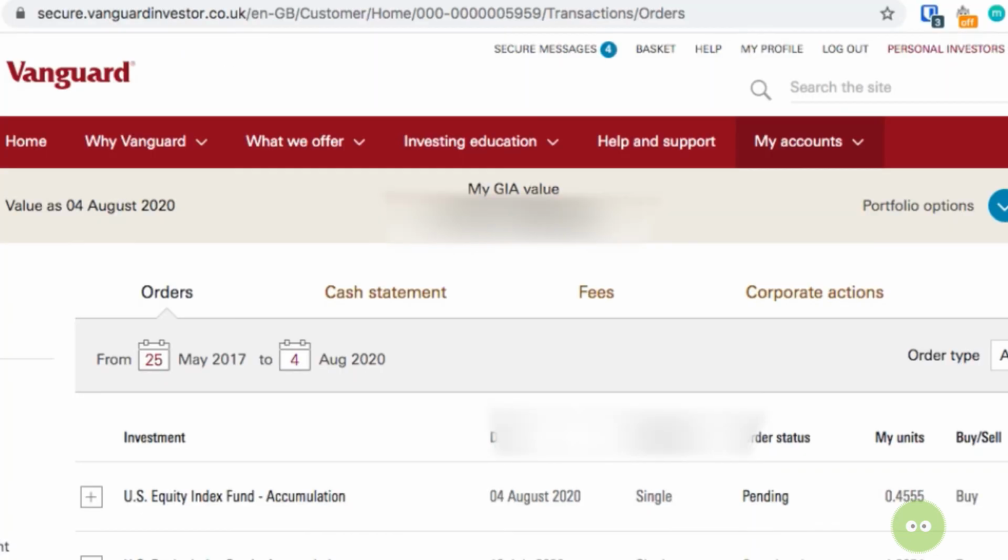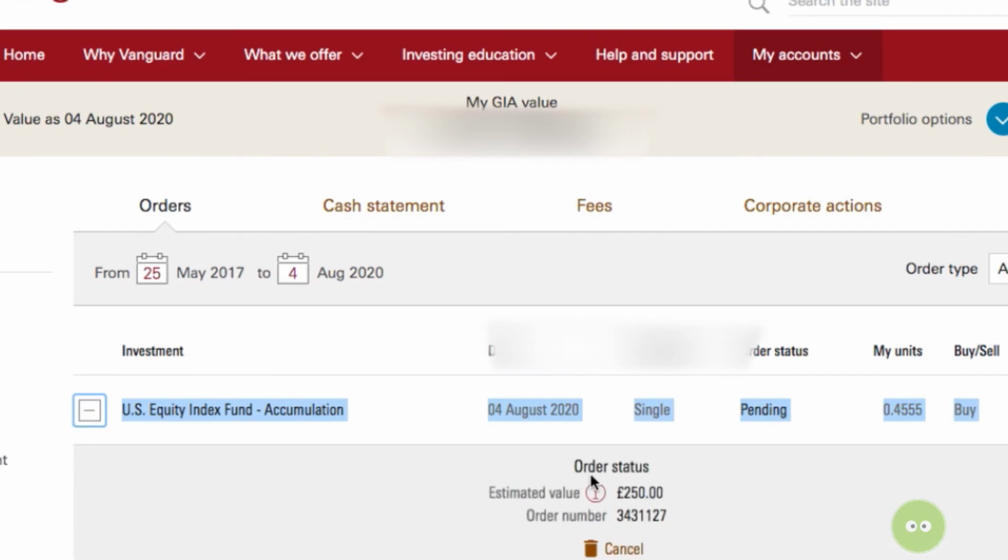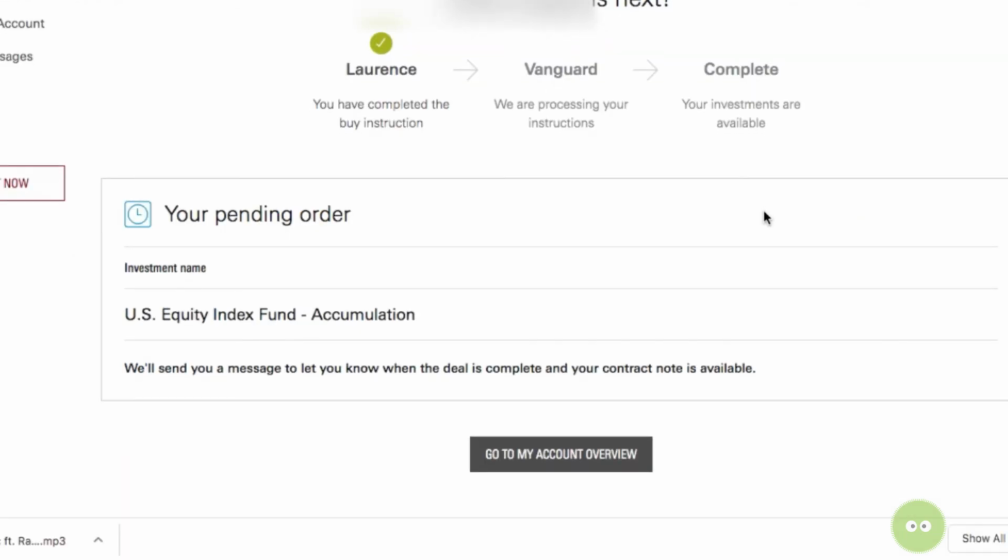Click on that. And here you go. Here's the buy order. And if you click the plus sign, it will show you the order status right here. And also, if you want to cancel it, if you've made an order and it's not too far down the line, you can actually cancel that order, which I've never actually had to do, but you can do that. So that's it. That's how you purchase an index tracker fund through Vanguard.